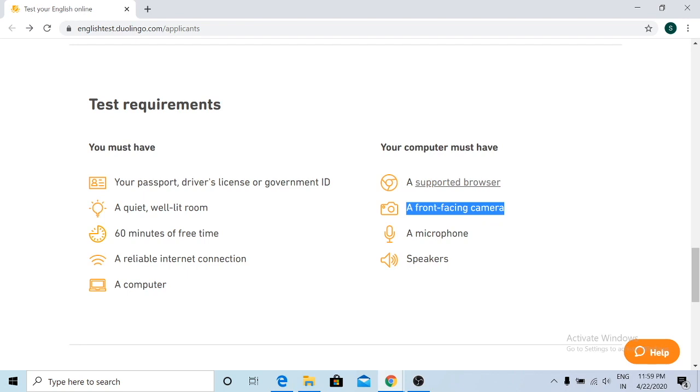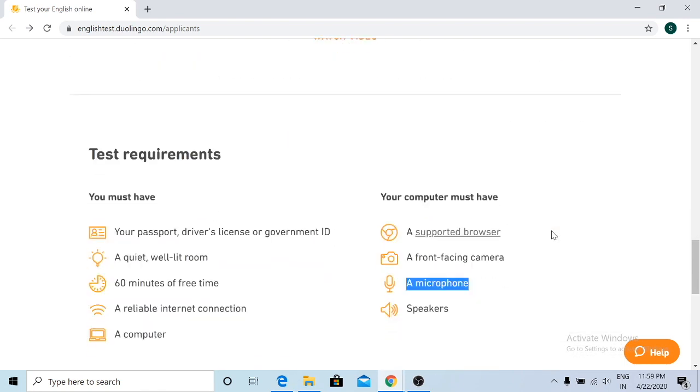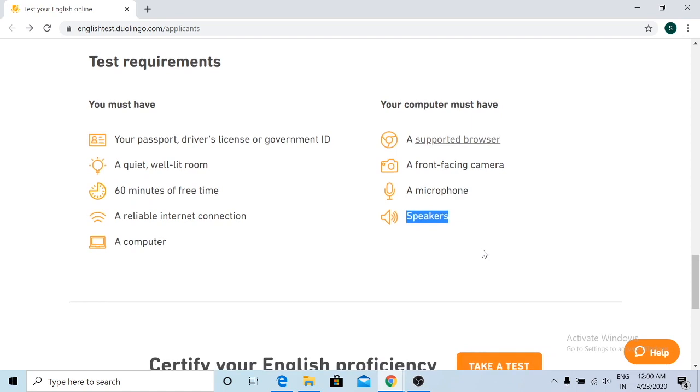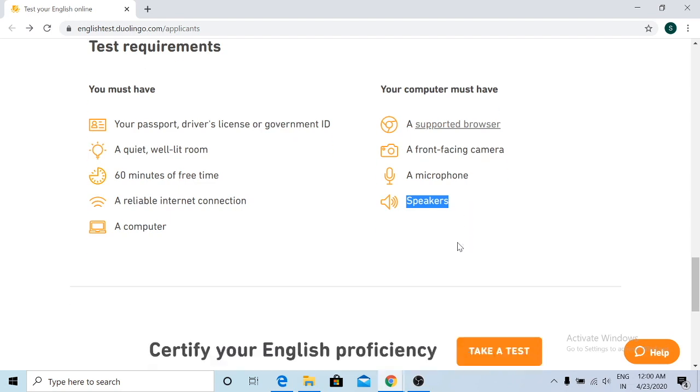Then you also need a microphone, obviously, because when you're taking this video interview, you will have to speak to your laptop, and that's the reason a microphone is essential. And definitely speakers are also required, because for your listening test you need the speakers, so that you can listen to whatever is being told to you.